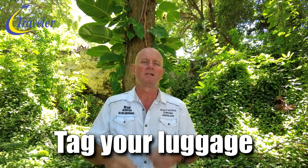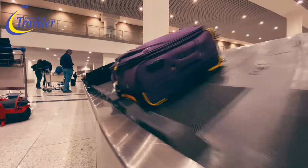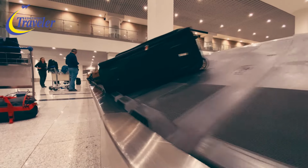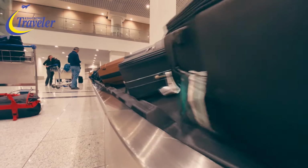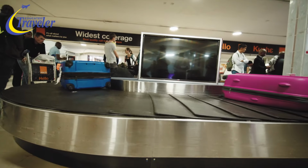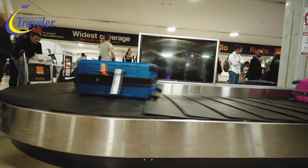A good suggestion is to tag your bags with different ribbons or something really unique that stands out, so one, you're not in doubt which is your bag on the carousel when you go to pick up checked-in luggage. And secondly, other people won't mistakenly take your luggage, which can cause a lot of issues, as you probably already know. So tag it really uniquely.